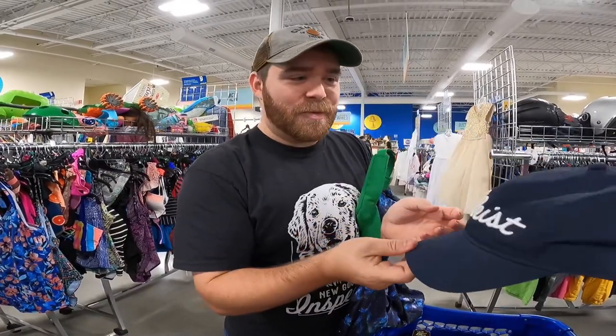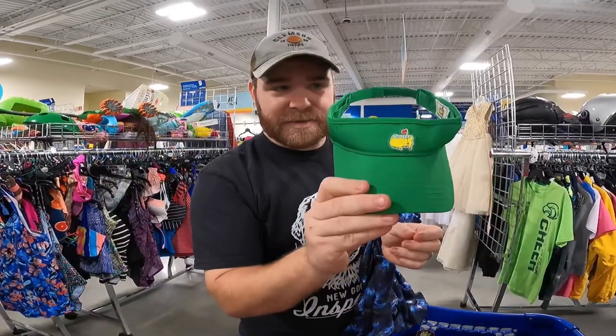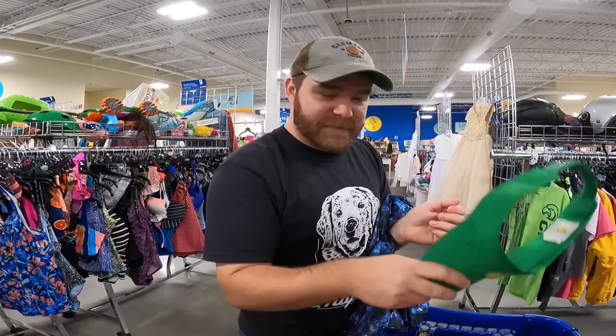It's in great condition. We'll probably get like 20 bucks for it. I think we sold that license plate for like $45 or something like that. It was a while ago. So that's pretty cool, 50 cents. Got another little Masters green visor here, American Needle, easy, 15 bucks or so.